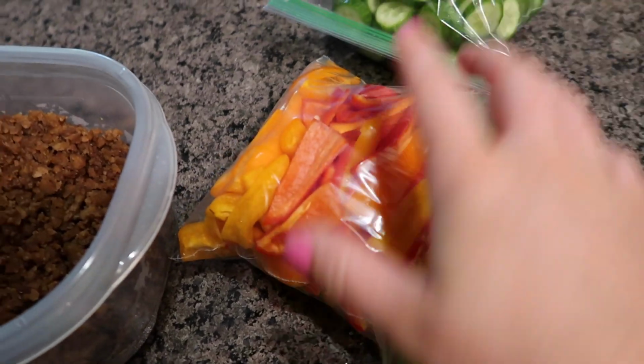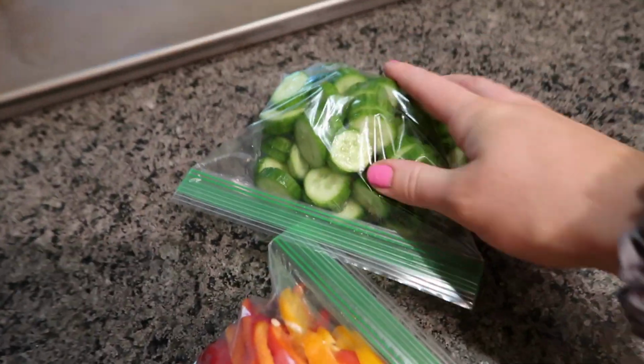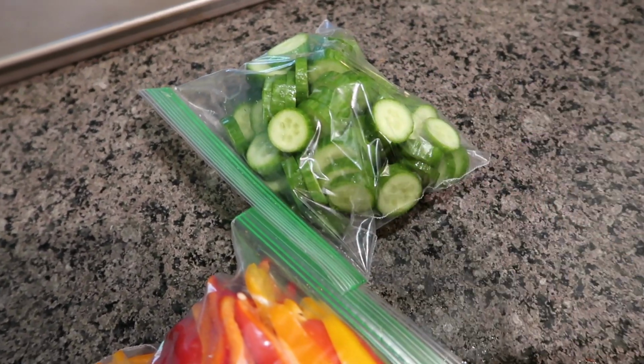And then I also just cut up some bell peppers and some cucumbers to snack on. I'm also going to use the bell peppers for the tacos so we can stick them on top, or for the rice bowls. And then the cucumbers I'll use for either salads or just to snack on. I like to have them with salt and mixed tomato in there too. So that's what we have going on right now.